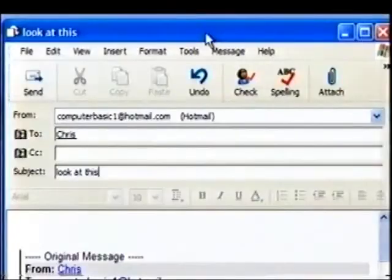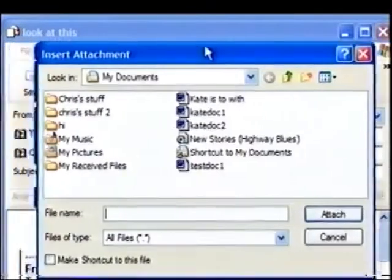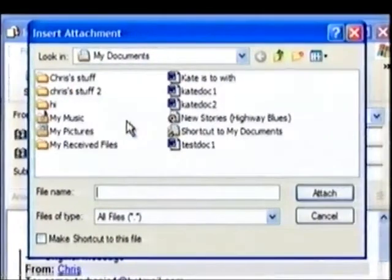Okay. On the button bar of the email, just click on the paperclip icon. This opens the Insert File dialog box. We're going to navigate through the windows of the folder tree, find the file we want to send. Here's Blue Hills.